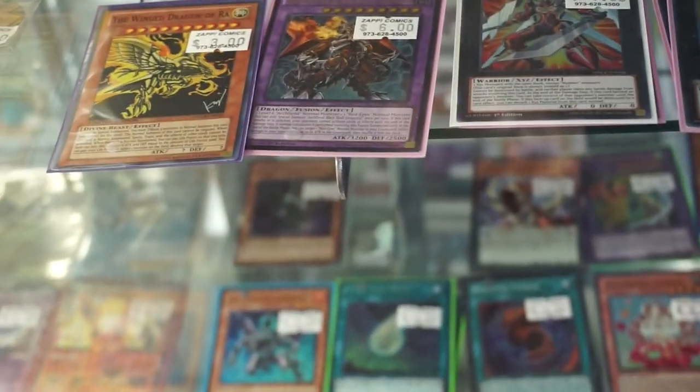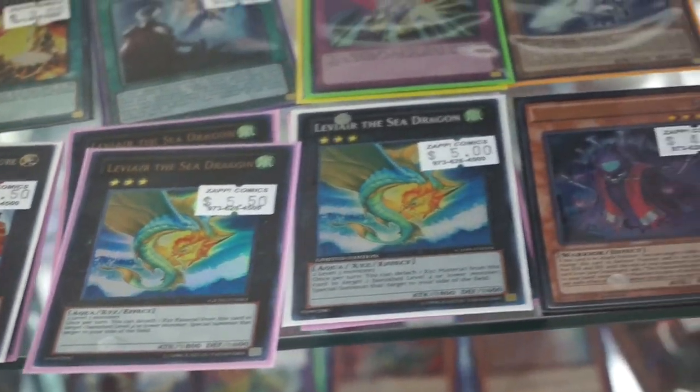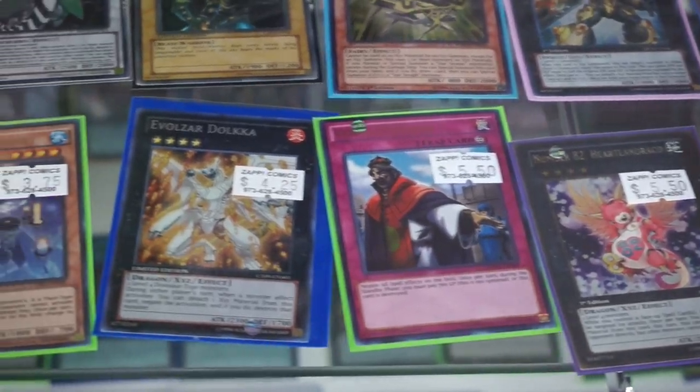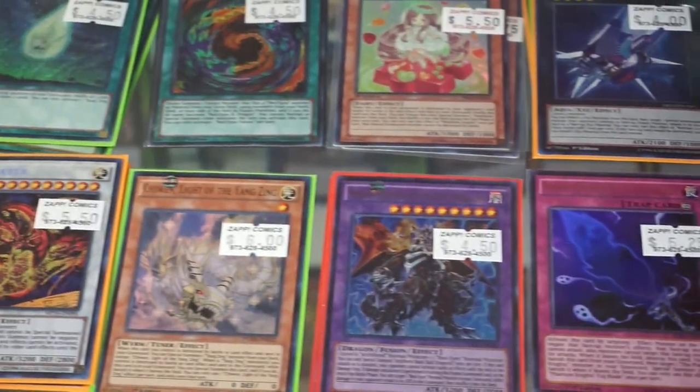A paradise for any trading card enthusiast. Although the store's collection of Yu-Gi-Oh cards is smaller than others, they display a wide range of material, including cards from today's current metagame and cards from the original Yu-Gi-Oh series, sure to please any nostalgic fan.